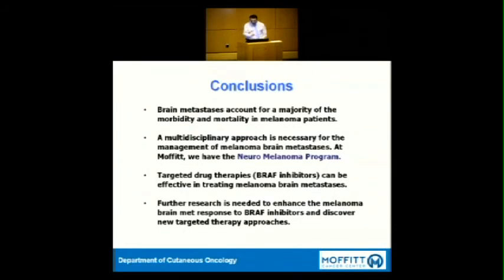So in conclusion, I just wanted to make 4 points, is that melanoma brain metastases account for the majority of the morbidity and mortality of melanoma patients, so it's a very important thing for us to address. A multidisciplinary approach is necessary for the management of melanoma brain metastasis patients. At Moffitt, as Dr. Sondak was talking about, we have the neuromelanoma program or neuromelanoma clinic, where a number of us are involved to discuss the care and integrate the services that we have for these patients.